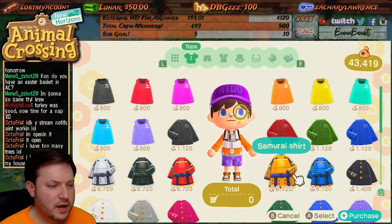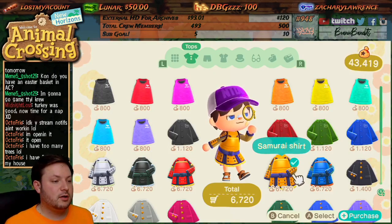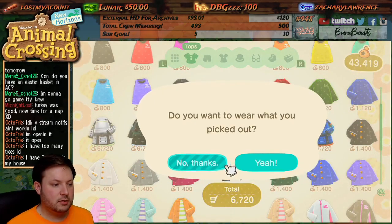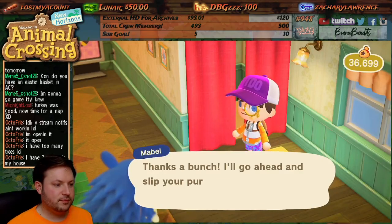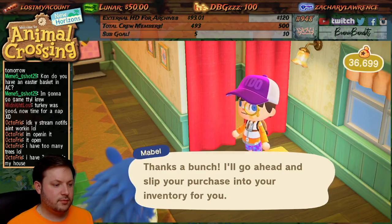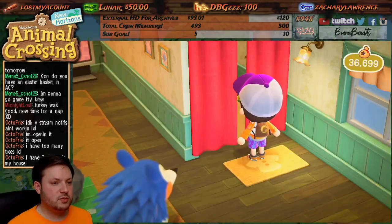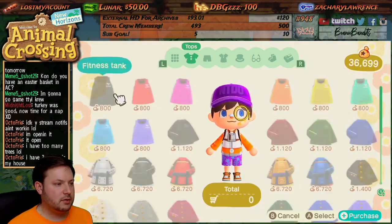Oh, we are buying an orange samurai suit. An orange and purple samurai suit? Oh, God, yes. I'm not gonna wear it. That's awesome. And that slips your purchase into your inventory, but usually she'll ship it to our house. Glad I came with money. Not a lot, but some.